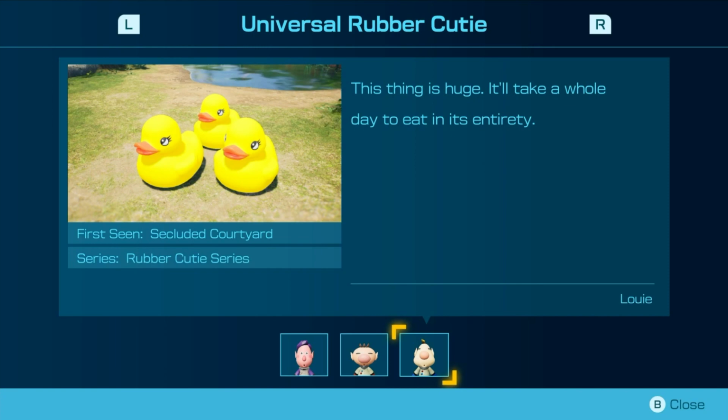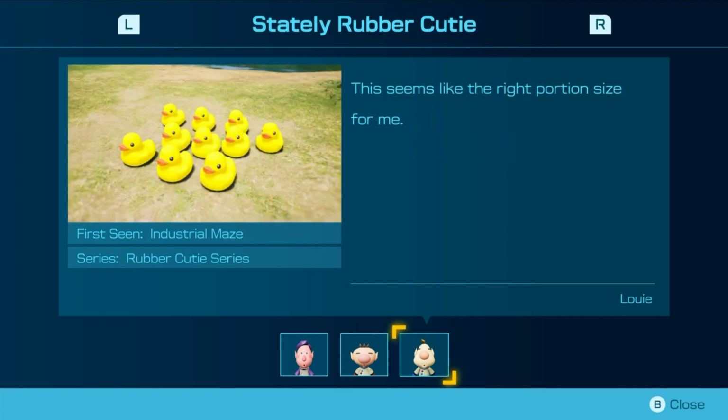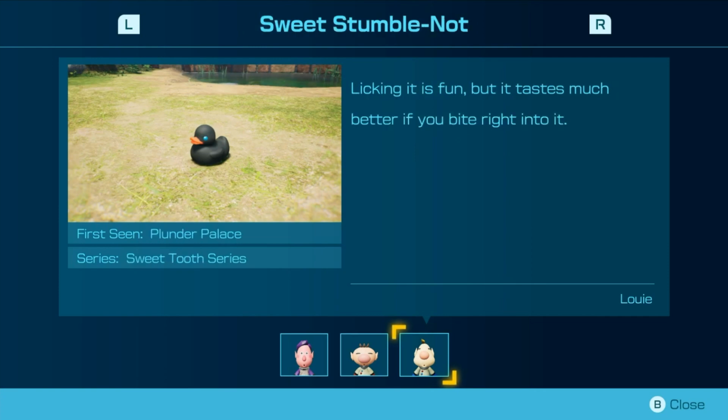This thing is huge. It'll take a whole day to eat in its entirety. What a wordsmith. So not sure if it's edible. Also not sure if something can taste as handsome as it looks. This seems like the right portion size for me. I like this color. It gives off a chill aura. See, we're already through one entire treasure series. It hasn't even been 30 seconds since I started.